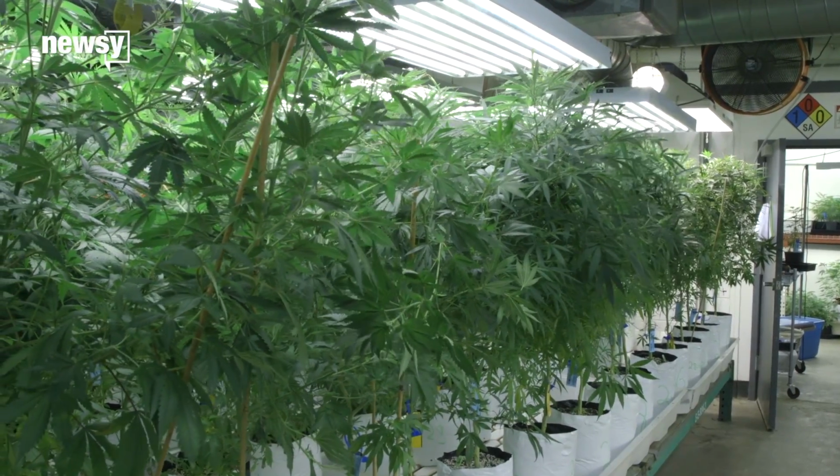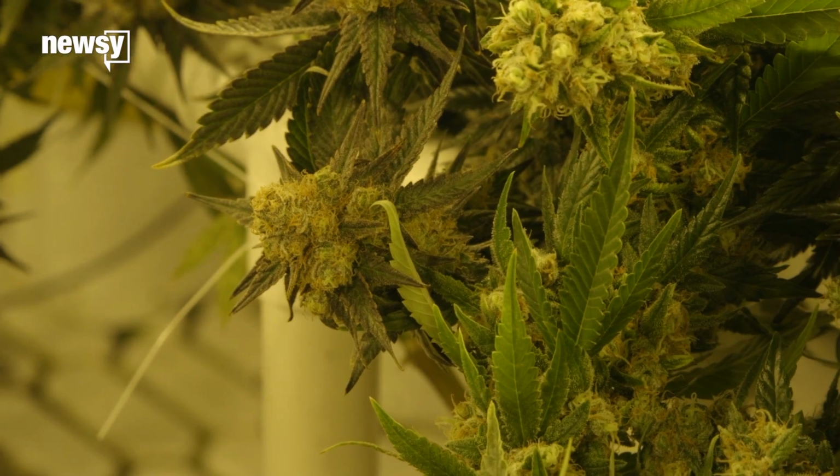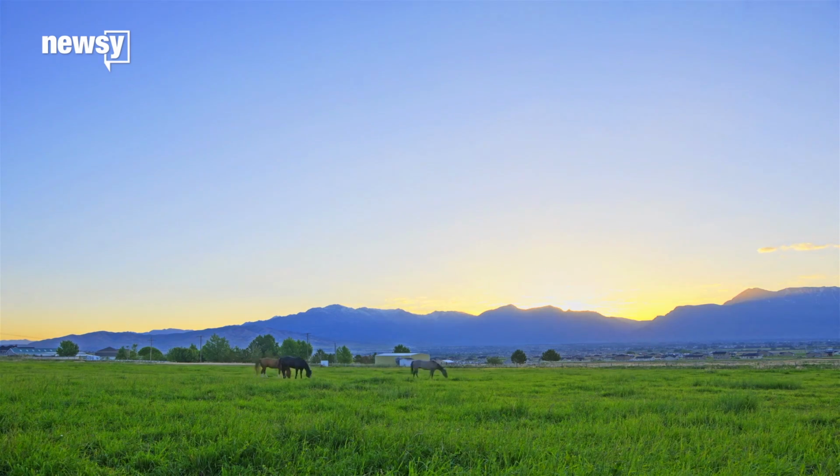Cullen says the scale of those grows affects the entire regional market for marijuana, in part because open fields don't have to plug into anything. As marijuana's energy footprint gets bigger and margins get slimmer, it's hard to compete with free sunlight.